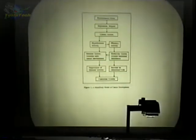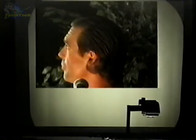This is out of Carl Simonton's book, Getting Well Again, and this is basically a trail of how psychological stress causes depression and despair, leans on the limbic system, affecting the hypothalamus and pituitary, going on down to affect the immune system, the endocrine system. The immune system gets suppressed through suppressed T cells. On the endocrine system, the increase in abnormal cells equals cancerous growth.